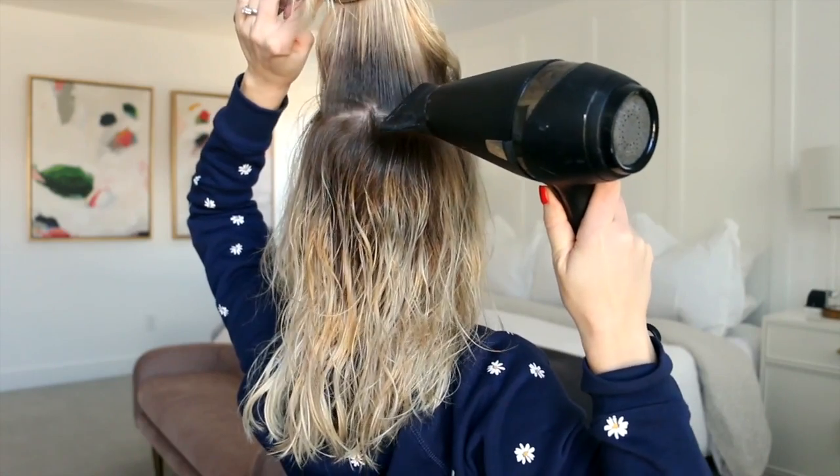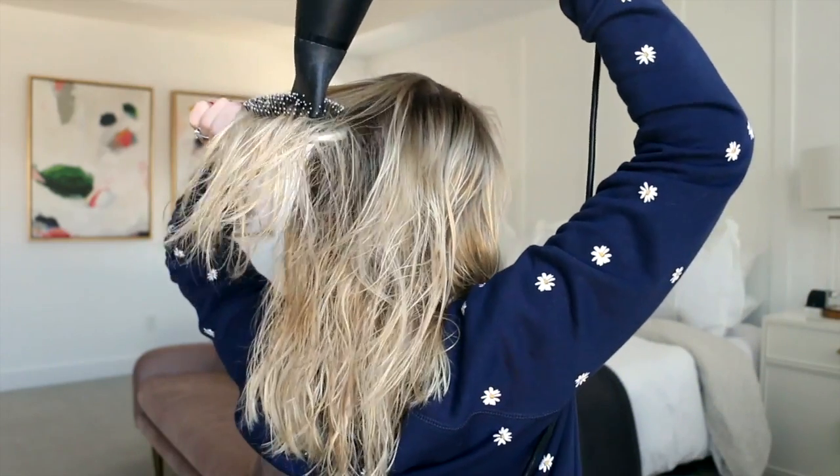But I'm basically just working through the hair until it's completely dry. One quick tip for extra volume, make sure your roots are dry first and that you're angling them up. It's just gonna help give them a little bit extra lift, and then you can work on the rest of your hair. Once the hair is dry, there's a couple more products that I like to use before I start curling it, and the first is an oil.